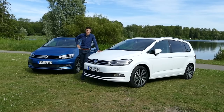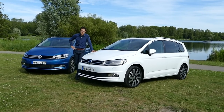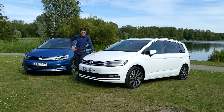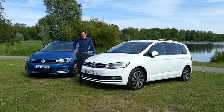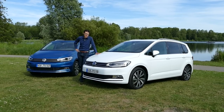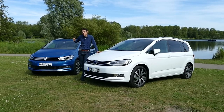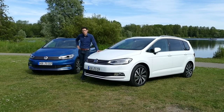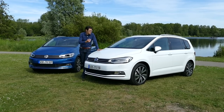So let me conclude about the all-new Volkswagen Touran. I think it's a very convincing concept. I think this is the benchmark now in the mid-size van class and for the MPVs. And I think it can also be a problem for creators of bigger vans, even inside the corporation, with the Sharan or the Seat Alhambra, because this is really a good entry price.